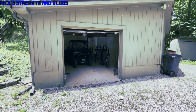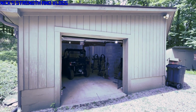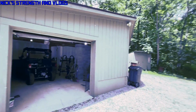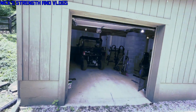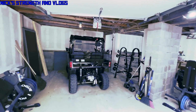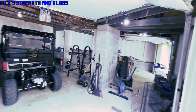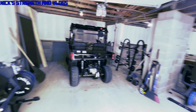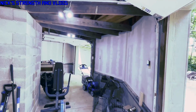All right, guys, so I'm going to show you guys what's going to be the new gym. So this is the new garage. It's a detached garage, slightly bigger than the old one. And we're out here in the middle of the wilderness, so kind of cool. Right now I've got my UTV in here. That's going to be parked outside from now on. I've got an all-purpose, all-weather cover for it. But going to the inside here, significantly bigger than what I've got at the other house.